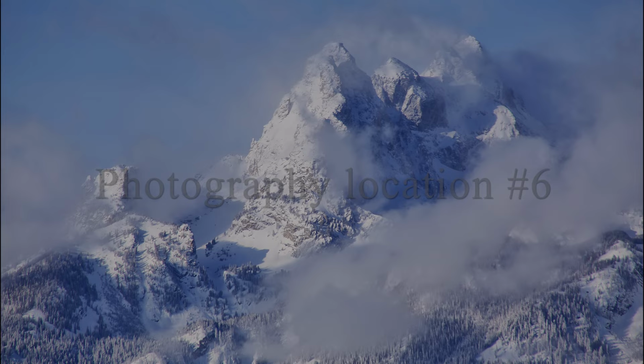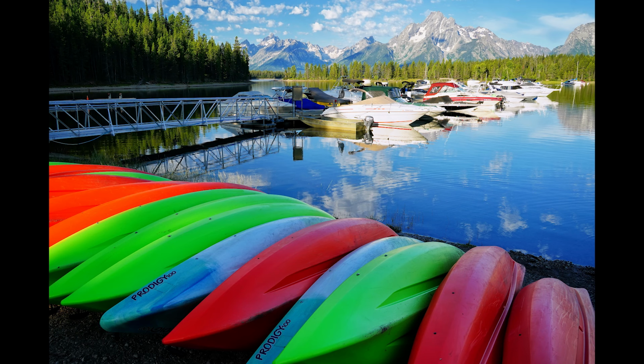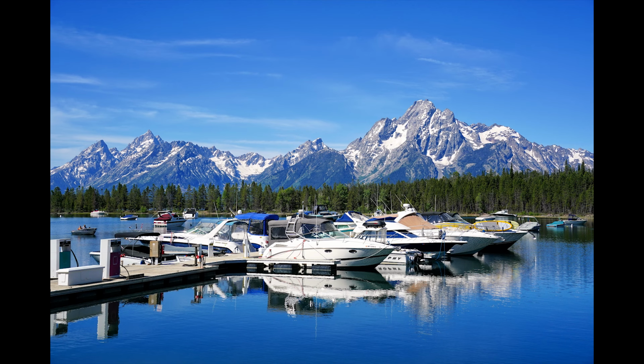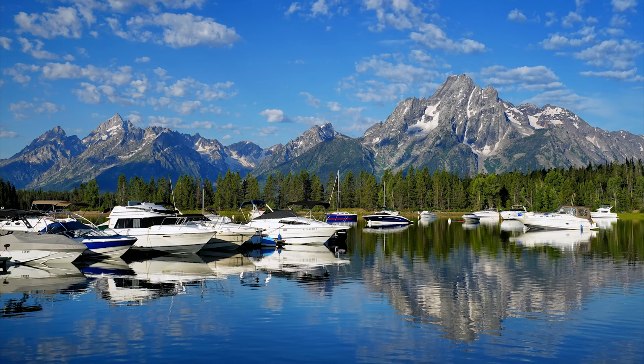Photography location number 6 is called the Coulter Bay Marina. This is on the main Park Road, US 191, north of the Moran Junction Entrance Station. Park as close as you can to the water, then walk down to the marina, and you're going to get all kinds of boat action shots with the Teton Range behind as your background. You can get some reflections there. You can get some canoeists or kayakers or even some motorboats or sailboats as foreground subjects for your shots of Coulter Bay Marina.